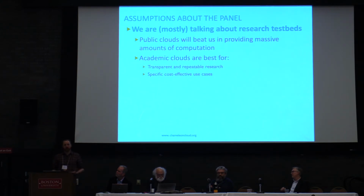It's a little bit different because, like Jack said, we're not going to beat the public clouds in providing just raw computation. If you just want to run a bunch of compute and you don't need anything fancy and you just need millions of nodes, they're going to beat us. They might be expensive, so we have to consider that, but we're not going to beat them with their infinite capacity, or what looks like infinite capacity. So what are we best for is the question.